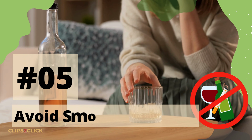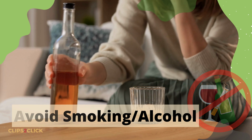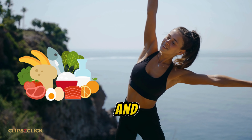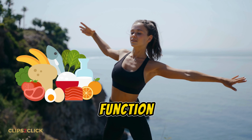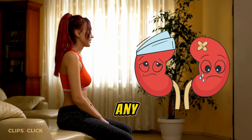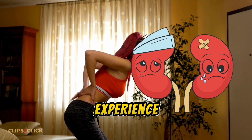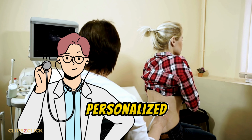5. Avoid smoking and excessive alcohol consumption. These habits can damage kidney function over time. By incorporating these easy and effective tips into your routine, you can give your kidneys the support they need to function optimally. Remember, a healthy kidney means a healthier you. If you have any concerns about kidney health or experience persistent symptoms, always consult a healthcare professional for personalized advice.